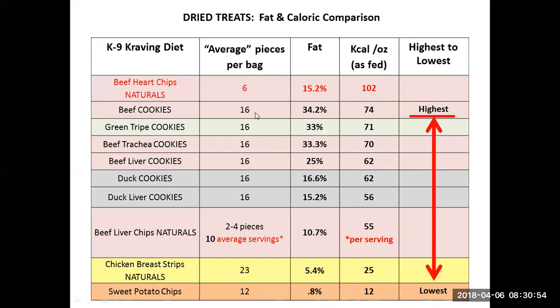In the cookies, you have approximately 16 cookies per bag. And if you were to break that down per piece, you're looking at 74 calories for the beef, green tripe 71, beef trachea 70, beef liver 62, duck 62, and duck liver cookies 56.